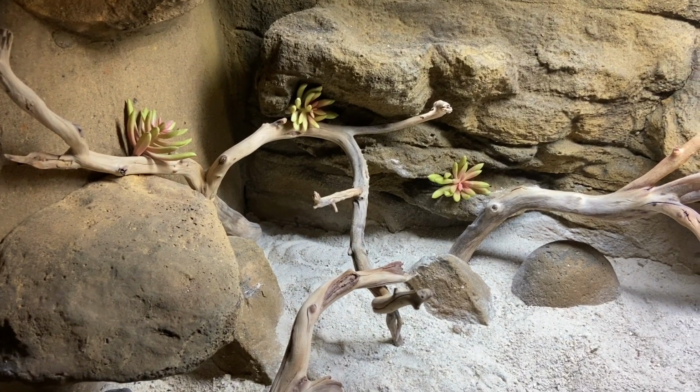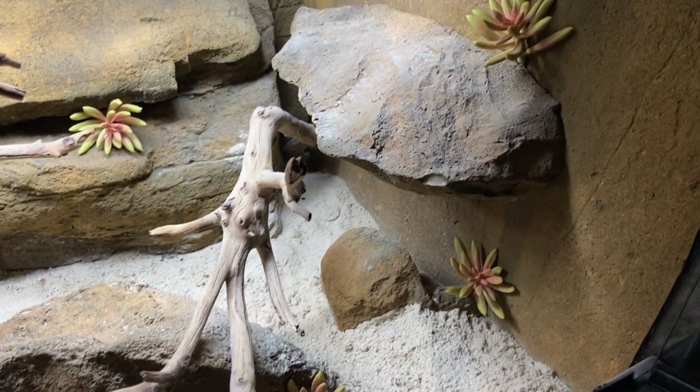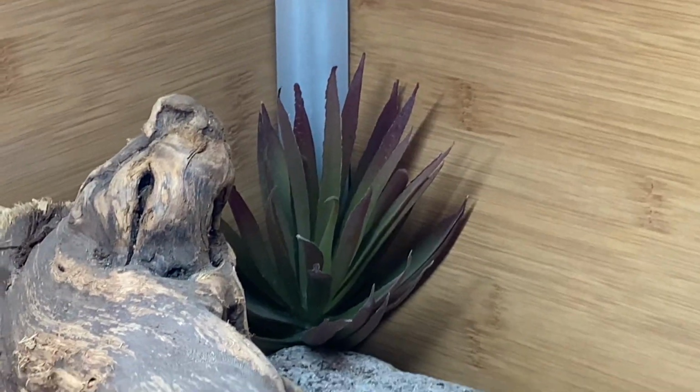Custom Reptile Habitats also sent me a succulent and a water dish that I used in my Peter's Banded Skink Shukaku's enclosure, and then I also have a background and side pieces and a cave that I bought from them as well, so I'll leave links for that down below. They also sent me these corner succulents that are in my Euromastix enclosure. Her name is Wren. I really love them.